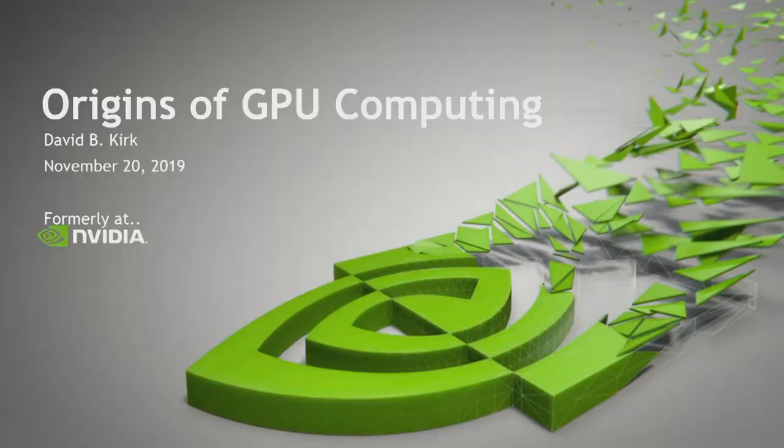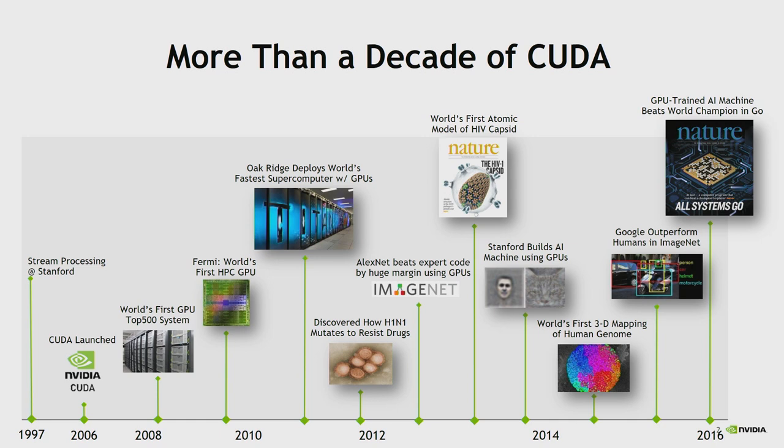I was looking to talk about how GPU computing came to be. It seems after more than a decade of CUDA and programmable GPUs being used for other applications in addition to graphics, it seems like it's always been that way. But it's also burned into my memory and that of many others the struggle that GPU computing had to be born.